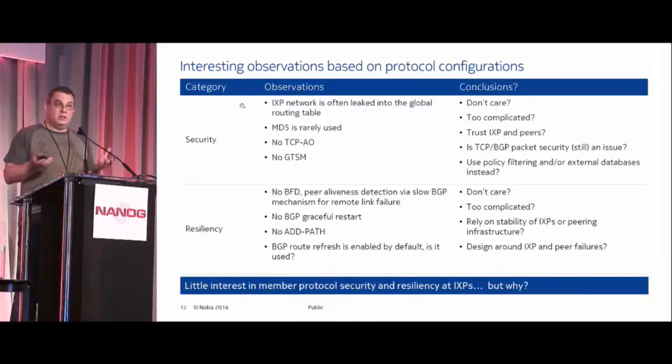No one's using BGP graceful restart, no one's using add-path, and as I mentioned, route refresh is enabled by default, but I just have a feeling it's not really used a whole lot. So again, the same conclusions. As for resiliency, do people not care? Maybe they just route around IXPs. Maybe they use an internal routing mechanism where they just reroute around failures. I don't know, maybe it's too complicated.